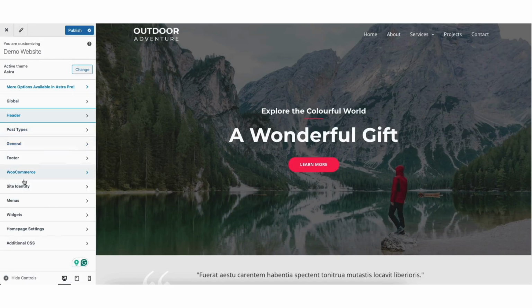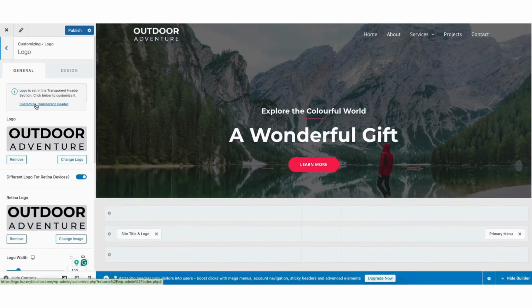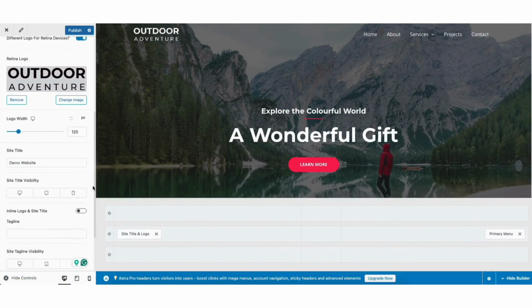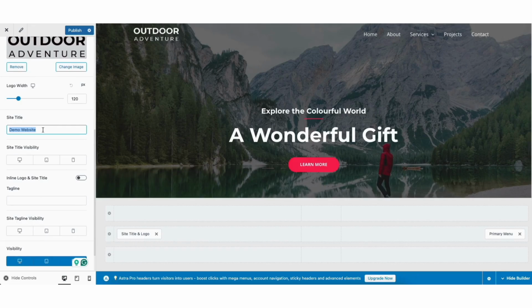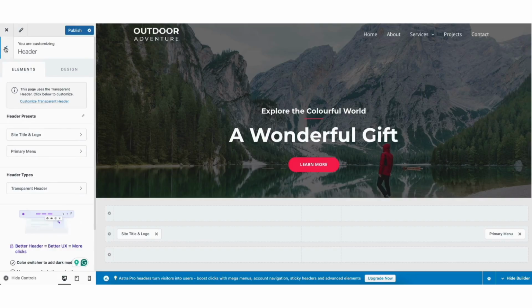If you click Site Identity, you could then upload a favicon, which is the site icon for your site. If you click Site Title and Logo Settings, you'll be able to change the site title for your site. You'll see Tagline is where you can change the tagline for your site. I'll click the back button twice.